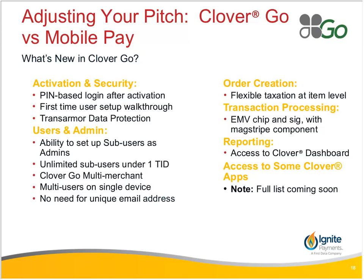We talked about the flexible taxation over there on the right. The big one I think on this list is, of course, EMV chip and signature with the magstripe capability. That EMV is going to be a big one, now and in the coming months. And the other one I wanted to point out on this list is down here at the bottom: because Clover Go is a member of the Clover family, it will have some access to the Clover apps.